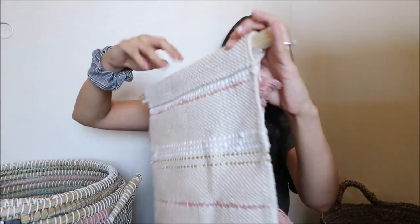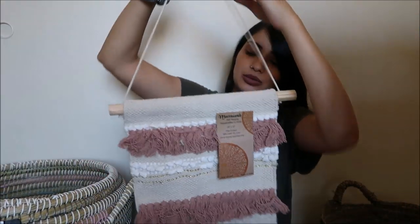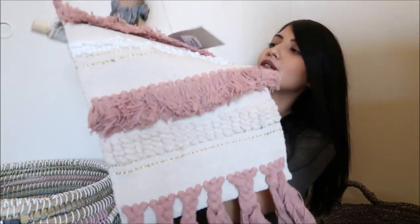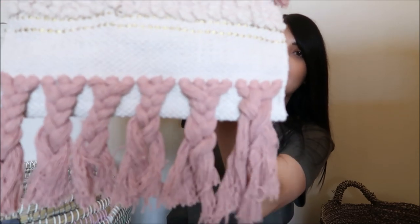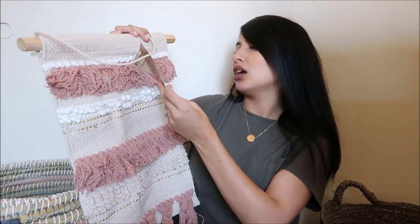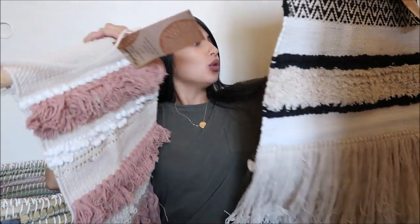Ended up grabbing one more, but this one is smaller. This one is for the girls' room. So here's what this one looks like. It's smaller, like I said, and the bottom is actually braided. I'm probably going to hang this on the side of their bed somewhere. This one was $7.99 and then this giant one was $9.99.